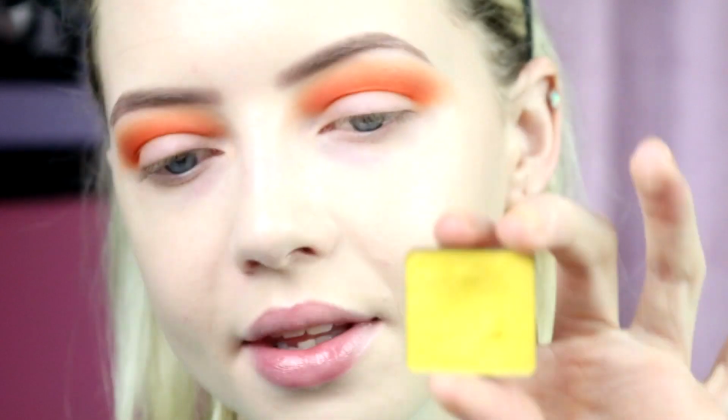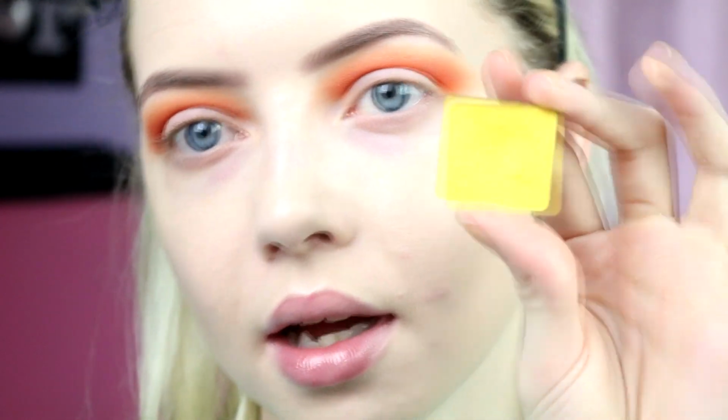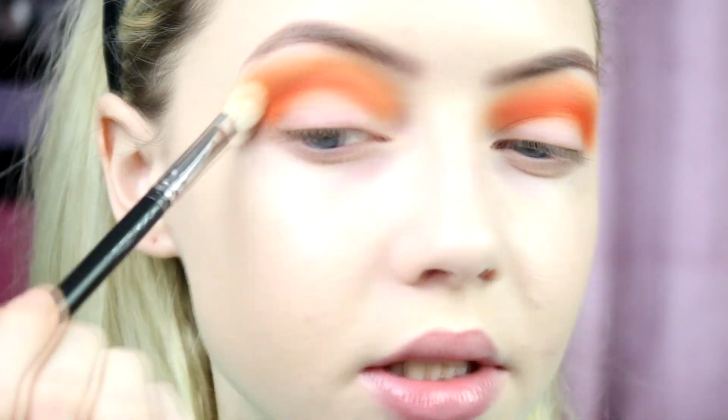Okay, so just going to move on a little bit, and I'm just adding one little thing in just for me because I like to do this to an orange because I feel like it makes it look more the kind of orange that I like. So I'm just going to take a little bit of yellow, and this is 474 by Inglot. It's just a bright yellow, and I'm taking a dab on my 217, but it's quite pigmented, so just really only need a dab. And we're just going to wash that across the whole crease.